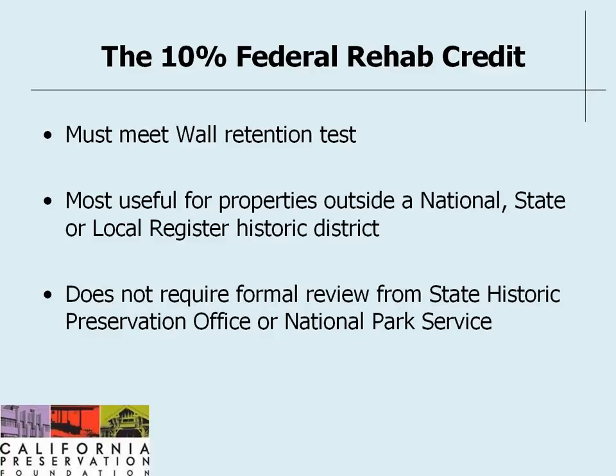So to talk a bit more about the specific criteria of the 10% federal rehab credit, projects that are eligible for 10% must meet specific physical tests for the retention of external and internal walls. At least 50% of the building's external walls at the time of the rehabilitation must remain external walls at the work's conclusion, and at least 75% of the building's internal structural framework must remain in place throughout the construction conclusion.